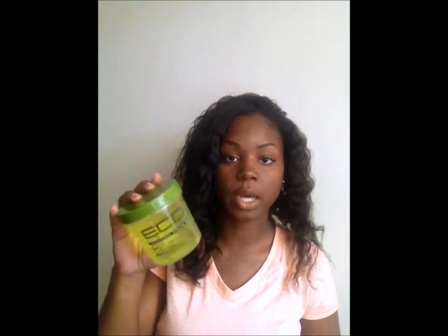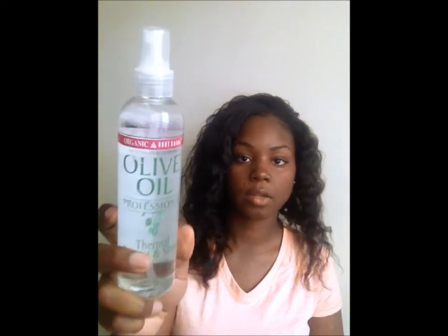But Eco Styler is a gel that will not make your hair hard. I usually use olive oil with it, and not too much, because then it can make your hair hard and cake up and stuff. But if you use this gel, just use it lightly. And this is the best gel that I've used since I've been on my hair journey. And every time I flat iron my hair, before I flat iron it, I use this Thermal Protected Shine olive oil spray.